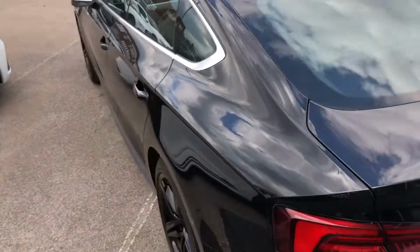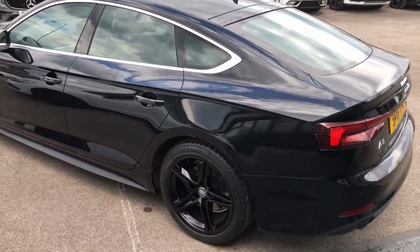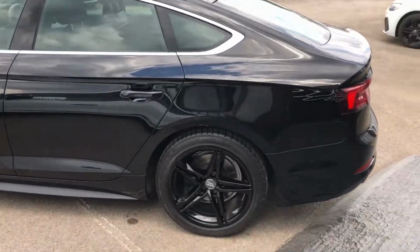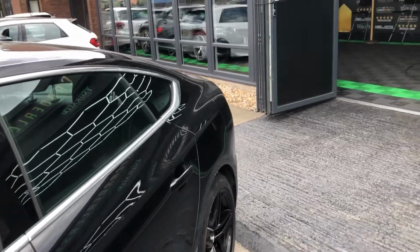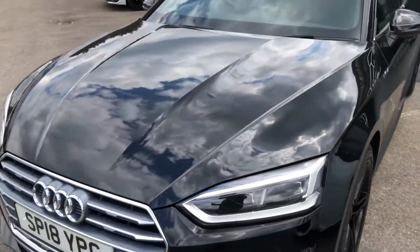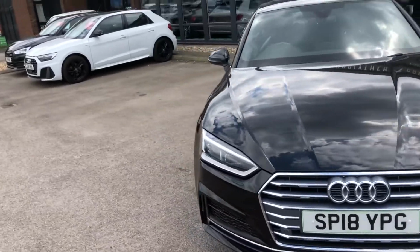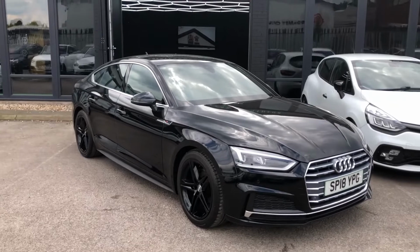And from every angle, the A5 Sportback is instantly recognisable. A real head turning car, and again with a little blacked out bit of appearance and stealth design, it does look incredible. And it's not only the exterior that has this. If you take a look at the interior, which I'm about to show you now, I'm pretty sure your mind will already be made up.